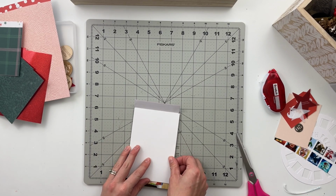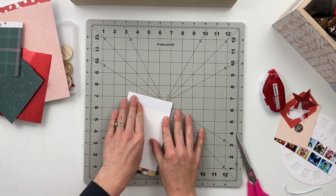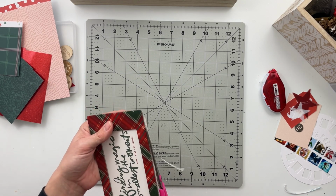So then I added adhesive to the inside part of that flap there. I'm going to take my journaling and put it face down on top of the photo and then pull the flap down on top of the journaling. That way when it folds, everything folds up the right way.